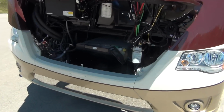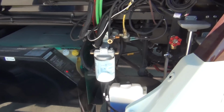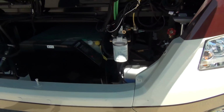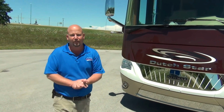We have an 8,000 watt Onan diesel generator. And then one thing I want you to notice is off to the right over there, that little red handle. We brought a hot water line all the way up to the front of this coach, so when you're cleaning bugs off of your windshield or you want to wash your coach, you can do it with hot water instead of cold water. We think that makes sense.